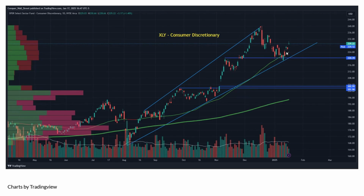XLY, consumer discretionary, just talking about how great the sector is, and you see these broadening trend lines. It does have a healthy pullback. It came back to the 50-day moving average, retested below it a little bit, probably took out a whole bunch of stop loss orders there, and then bounced immediately off of that. It looks like we're going to push back up to these highs around $240 per share.